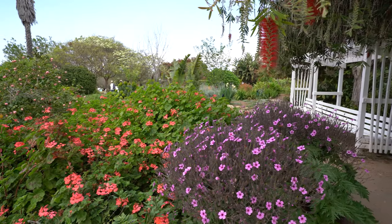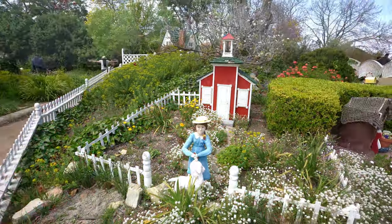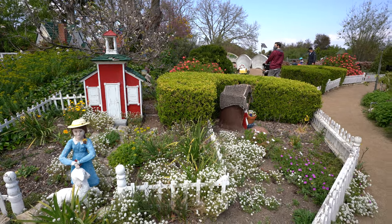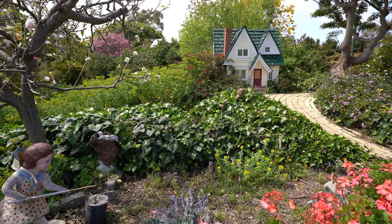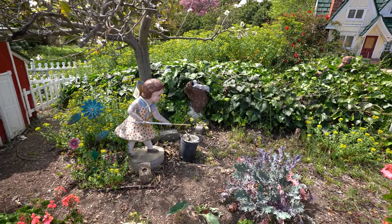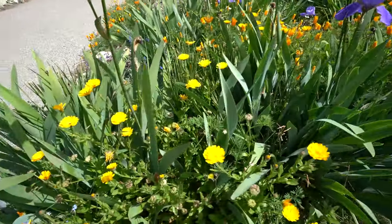After our 30 minutes was up, we decided to check out the gardens, which are in bloom. So cute and playful. And here is the homeowner doing her weekly gardening. Aw, too sweet.